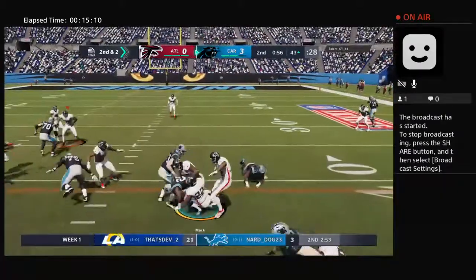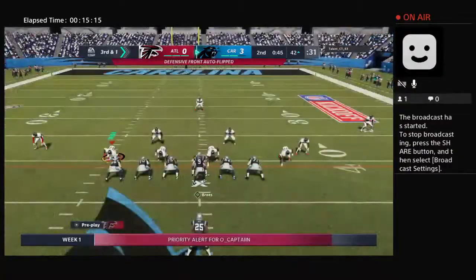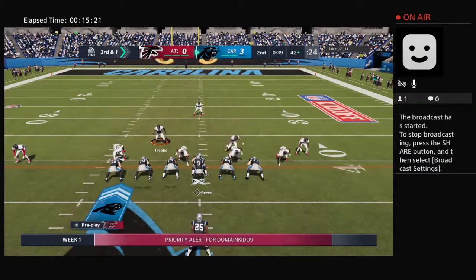On the handoff, it's Mack, and he's stopped after a gain of 1. Not enough. Still a yard to go on 3rd down. This is 3rd and 1. Very likely four-down territory, even if they don't get it, though.